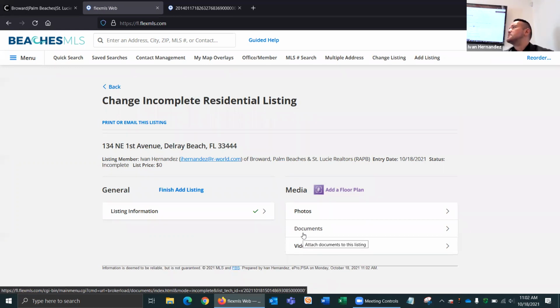Documents. A document is an attachment. You can set up public or private attachments. The idea is that if you ever needed another agent to look at an individual piece of document for that property, you can put it there. Would you upload your listing agreement? No, it's private. The listing agreement is private between the listing broker and the seller.